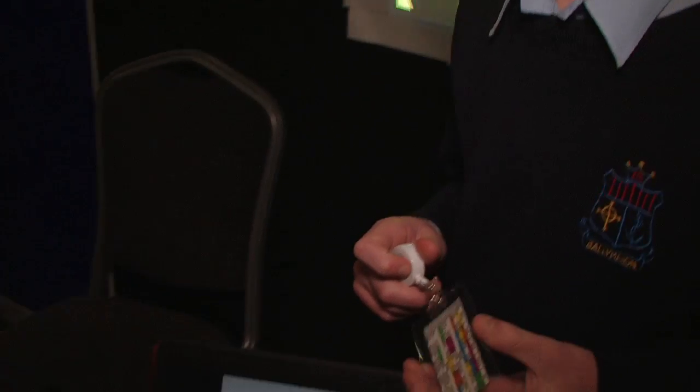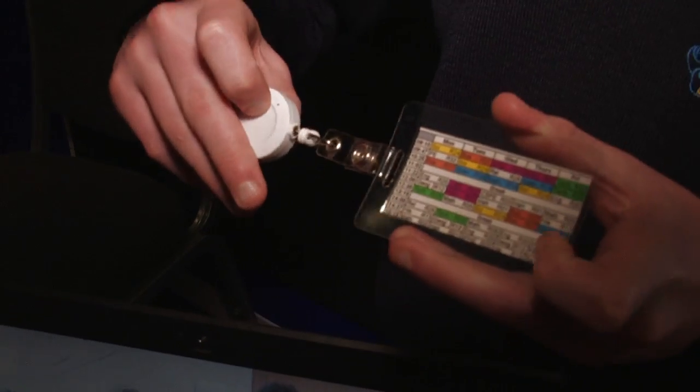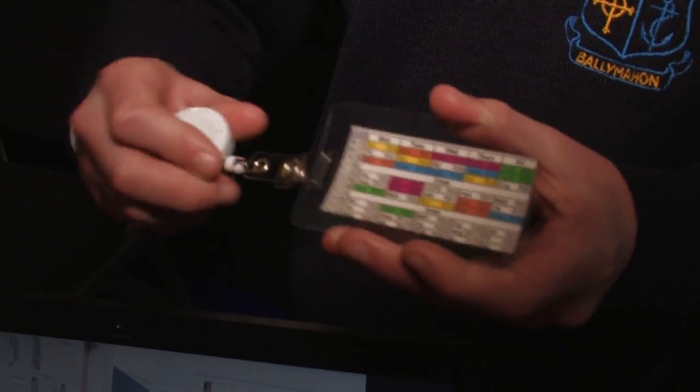So Jack, where have you come from today and what's the name of your business? Okay, so I'm after coming from Longford, the Mercy Secondary School in Longford, and the name of my business is Timetable on a String. And what is Timetable on a String? What's your product? So you have your own timetable here, and then it's attached to a reel and it pulls out like this, and you clip it onto your belt.